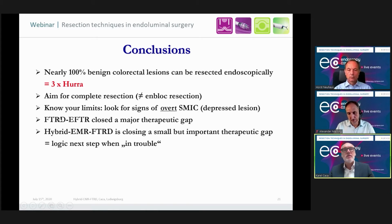FTRD, EFTR, so using the FTRD alone, I think that closed a major therapeutic gap for us, and this is standard procedure technique in most endoscopic centers. And hybrid-EMR FTRD is closing a small but important therapeutic gap, because it's the logical next step when you're in trouble with the FTRD devices, for those lesions where you cannot resect with standard endoscopic resection techniques.